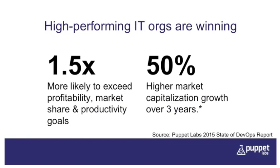IT is no longer just a cost center. Companies with high-performing IT organizations are 1.5 times more likely to exceed profitability, market share, and productivity goals than their peers. And some of the preliminary financial analysis from our 2014 report also hints that it can even increase the total value of publicly traded companies as measured by market capitalization.